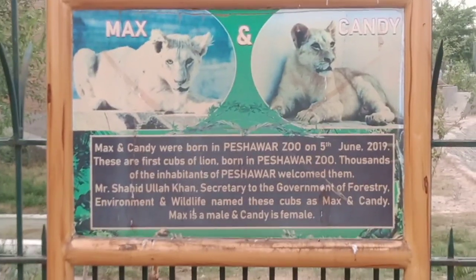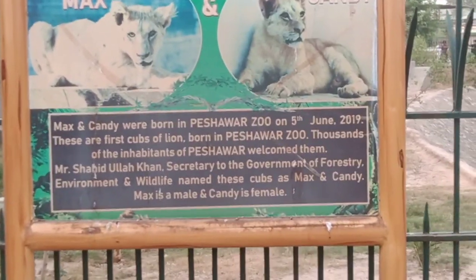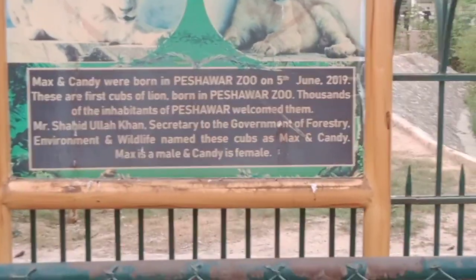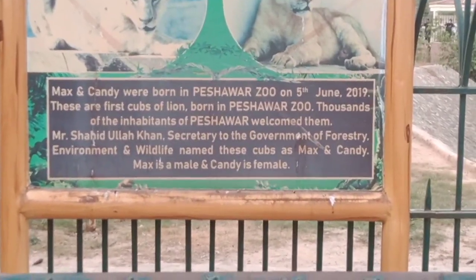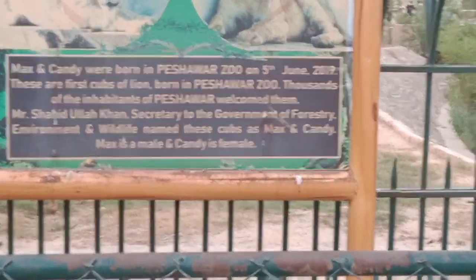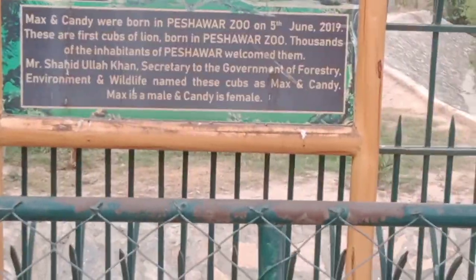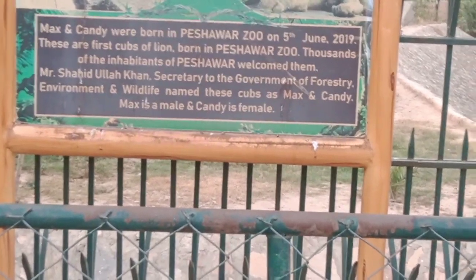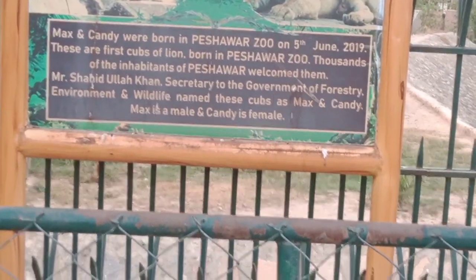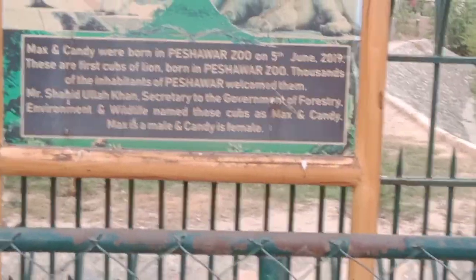Max and Candy were born in Peshawar Zoo on 5th June 2019. These are the first lion cubs born in Peshawar Zoo. Thousands of the inhabitants of Peshawar welcomed them. Mr. Shahidullah Khan, Secretary to the government, and coincidentally I'm also Shahidullah Khan, but I'm afraid of forestry, environment and wildlife, named these cubs Max and Candy. Max is the male and Candy is the female.